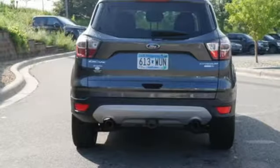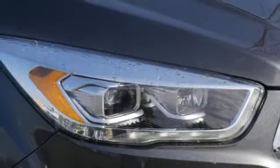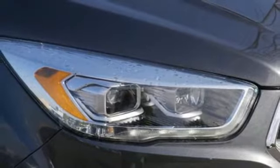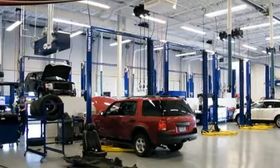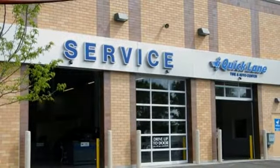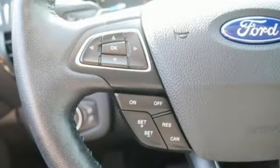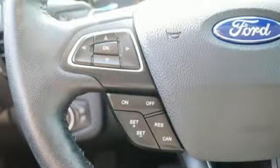Wireless audio streaming, doors and push-button start proximity key, front heated leather bucket seats, rear parking sensors, Sync services Wi-Fi hotspot, dual zone climate control, automatic transmission, hands-free liftgate, gas pressurized shocks, and power heated mirrors.